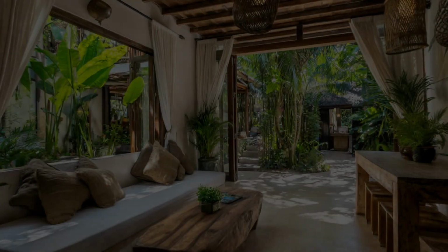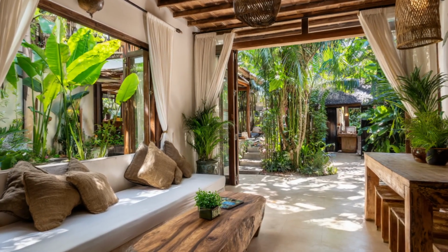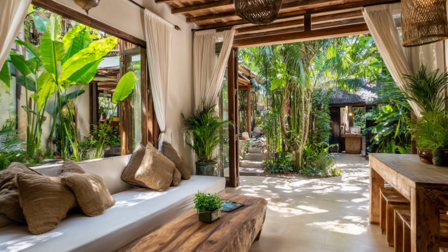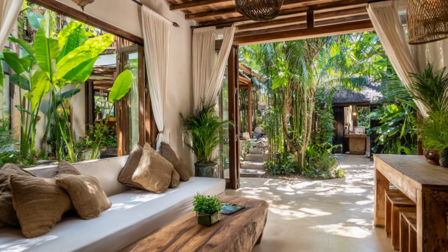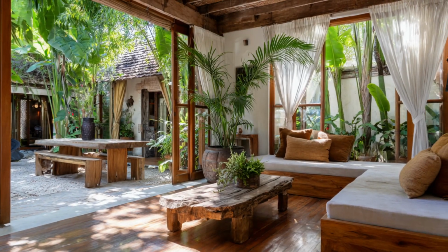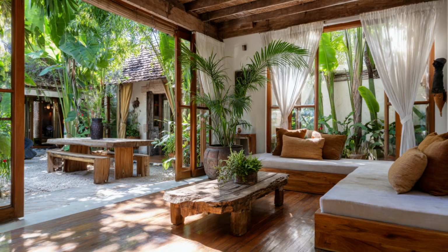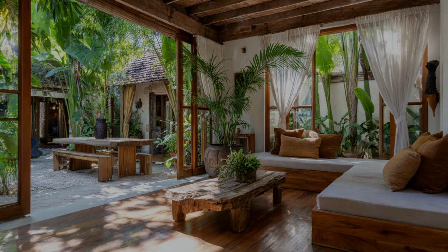One of the keys to achieving architectural harmony is designing open, airy spaces that flow seamlessly between indoors and outdoors. Traditional Balinese homes feature pavilions and verandas that embrace natural ventilation and abundant sunlight. Large sliding doors or folding glass panels can dissolve the boundaries between your living room and the lush courtyard beyond.